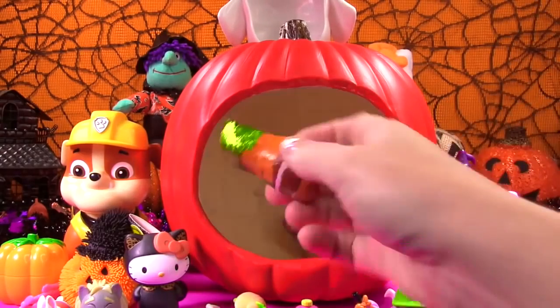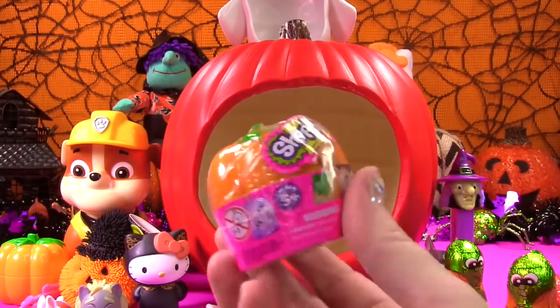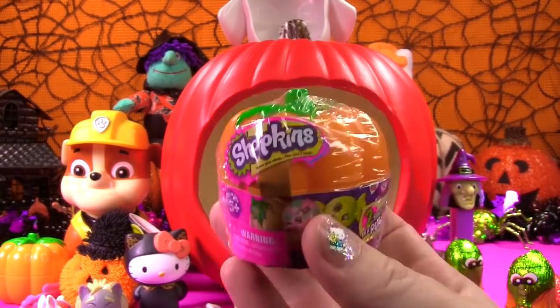Okay, looks like two more things are left. More chocolate, whoosh. And another one of these Shopkins pumpkins because they're just so cool.